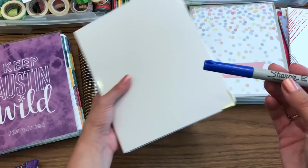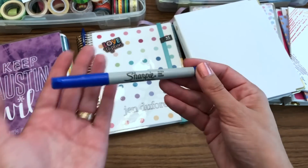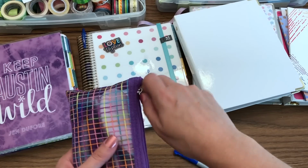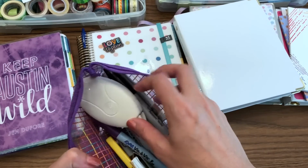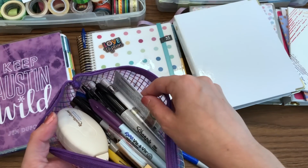So you have to use any kind of permanent marker, that's fine. Pilot, of course, makes it permanent. I'll use this or the Pilot. I actually have some in here. And then this is my super, super old. Do I have a Pilot in here? No, I don't think I do. Anyway, I'll use a Sharpie for that.